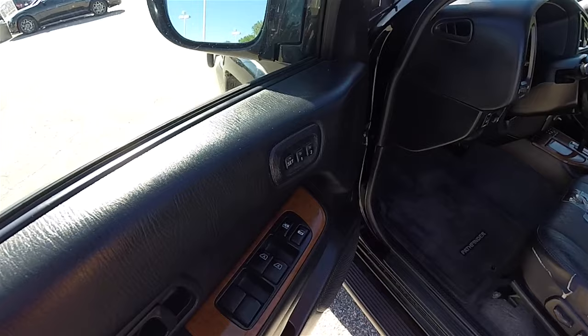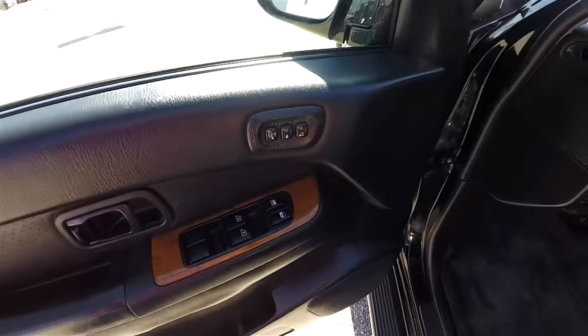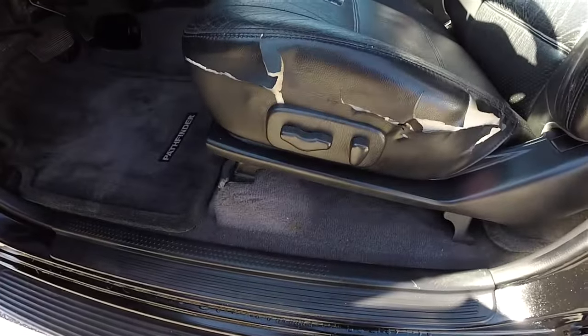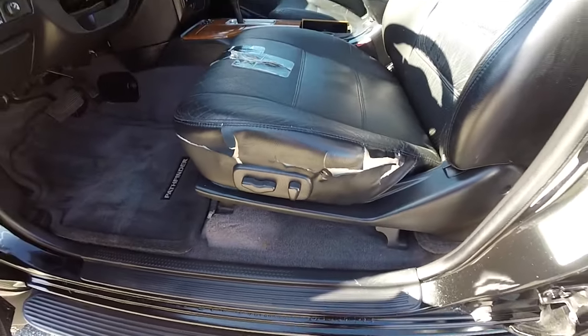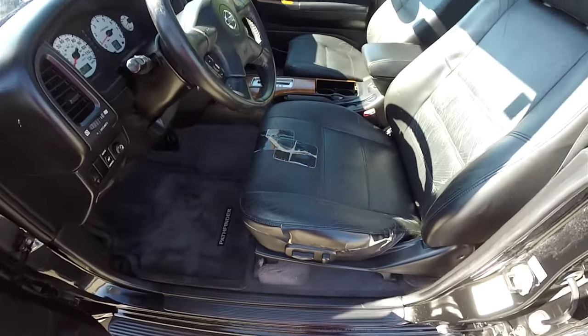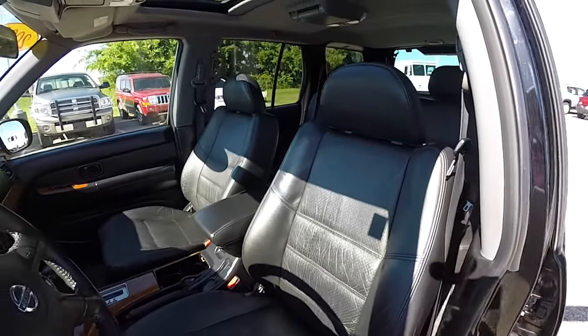Alright, inside we have power windows, power mirrors, and power door locks. We've also got two driver memory, 8-way power driver seat. The driver seat does show signs of wear and tear. Does have perforated leather.